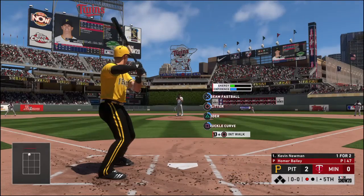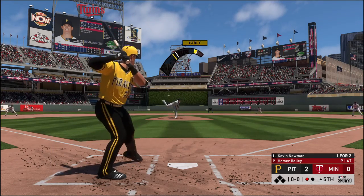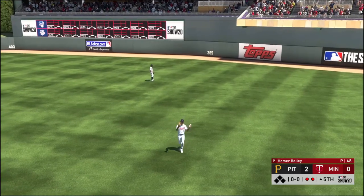Trying to pick things up where he left off, Kevin Newman. He'll try to follow up the double in his last at-bat with another big hit right here. Heading out towards shallow right. Kepler's there for it, and he brings it in for the second out of the inning.